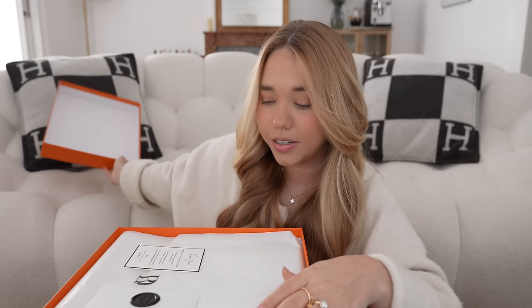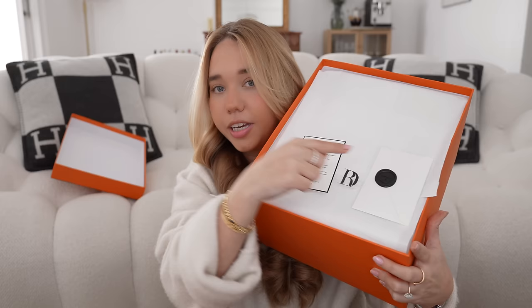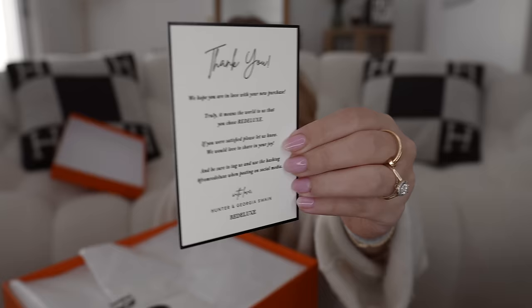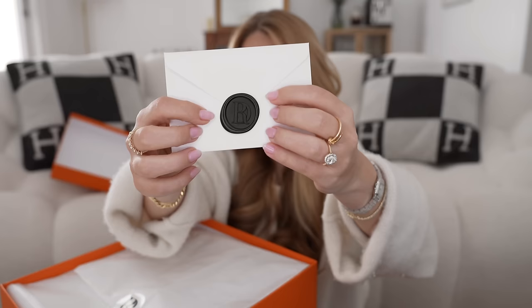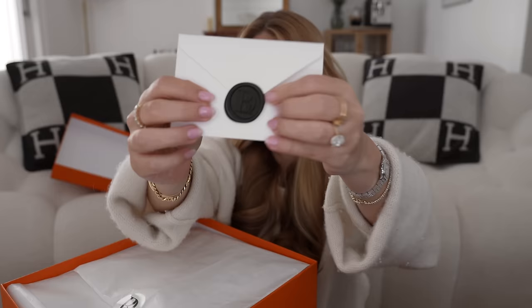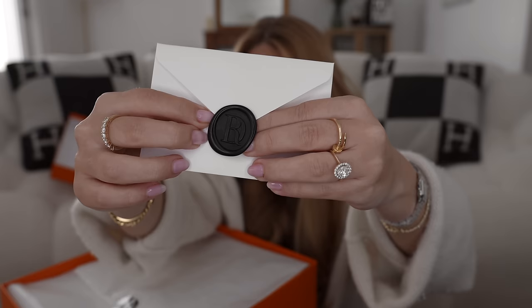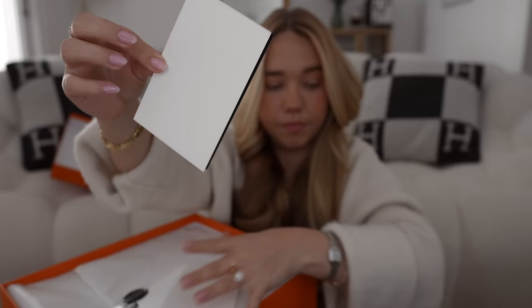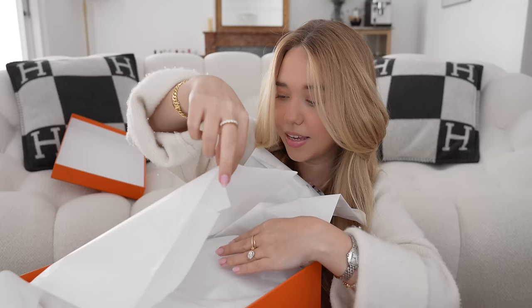This is like their own paper. Here is the authenticity certificate, and this is a little thank you card. This is the thank you card in case anyone wants to pause and read it. And inside here is the authenticity certificate. They do have their own wax seals that I also really love, and I never want to break them. It's right here. This is the certificate of authenticity, and you will receive this with every bag you buy from them. And here it is.